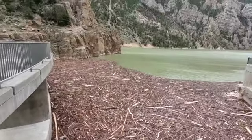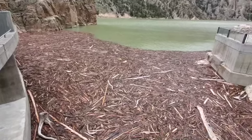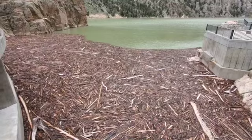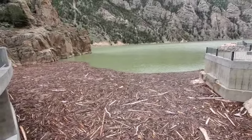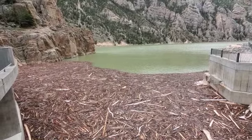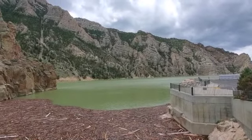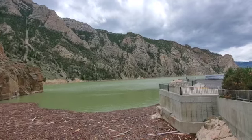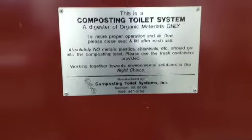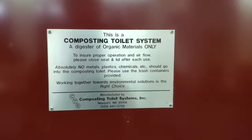A lot of wood collected up at the dam, and the little shuttle driver said that after a while they use a floating crane and pick it up, take it down the way, and let it dry out, and it's used for firewood and making furniture. Very cool. This is the Buffalo Bill Dam, I think it's called. Buffalo Bill Dam, and they have composting toilet systems. Interesting.